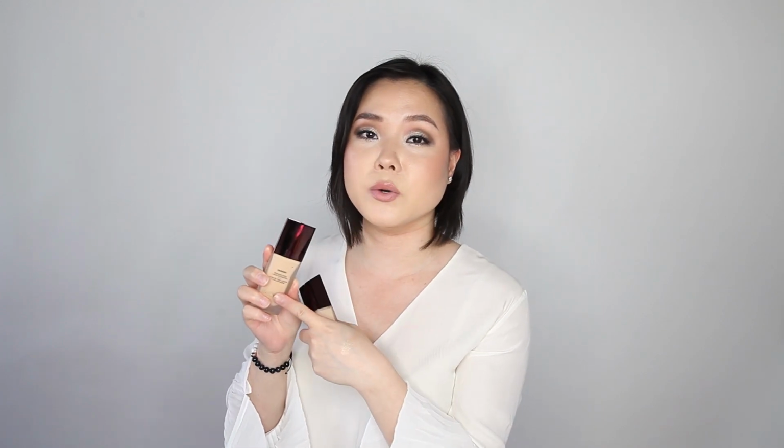Currently I'm mixing two shades. I have the shade Shell and also the shade Buff. So I'm mixing Shell and Buff together, and it says that you're supposed to use only half a pump and it's going to cover the whole face, and that is true. They're not joking when they say that you need only half a pump. You really do need half a pump. If you use more than that, your face is going to look cakey. It is that pigmented.